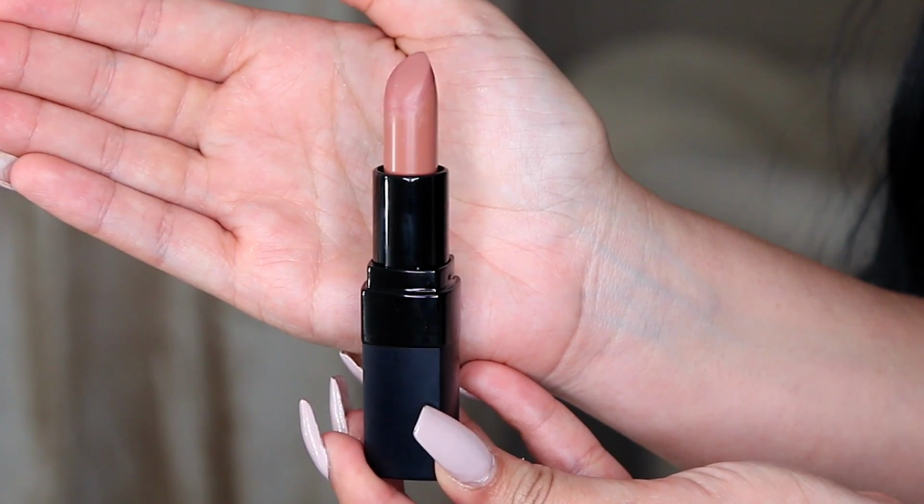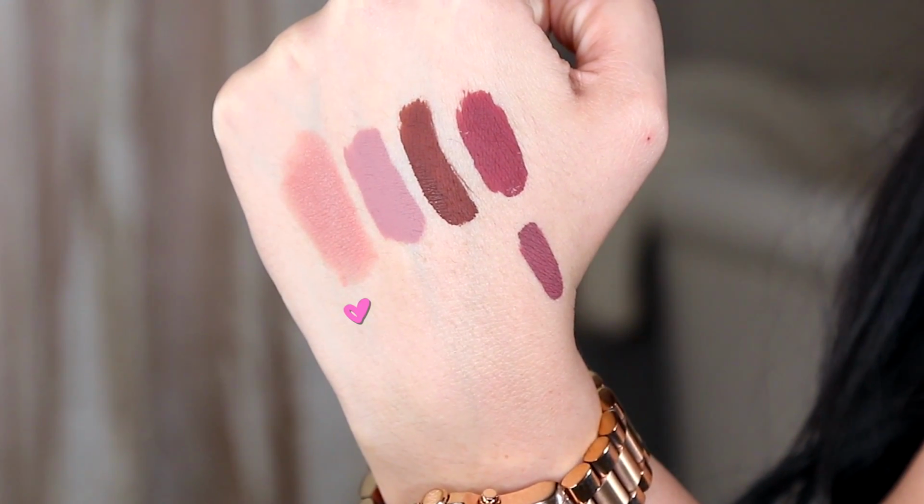So now moving on to lips. First has been my favorite nude lipstick all month. It's been like my go-to everyday glossy nude lip, and it is from Bobbi Brown. This is my first Bobbi Brown lipstick and I love it. This is the shade Uber Beige, and I know I've used it in a tutorial. I think it was my Kim Kardashian inspired tutorial from a few months ago.